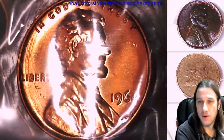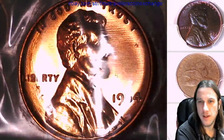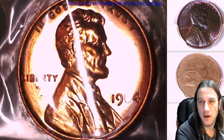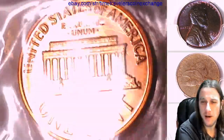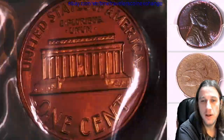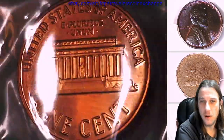You can buy rolls of Mint Cellos. There's currently, I believe I see 6 on auction on eBay at the moment. For Buy It Now, I believe there was about 10 rolls of Mint Cellos at Buy It Now, not including mine. So there are rolls.